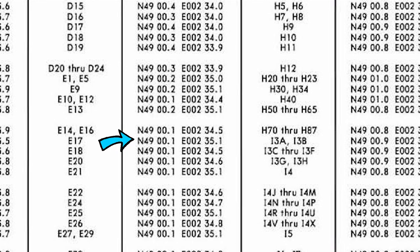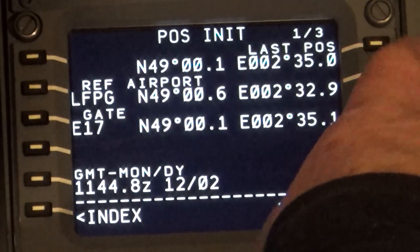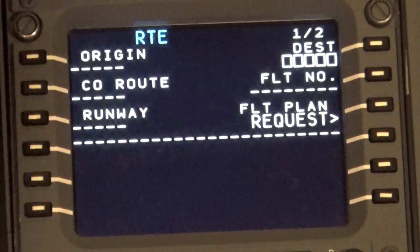So stand E17 is 49001 and 02351. And that's exactly correct, so we will put that in. Now we'll go to our route and we'll put that in.